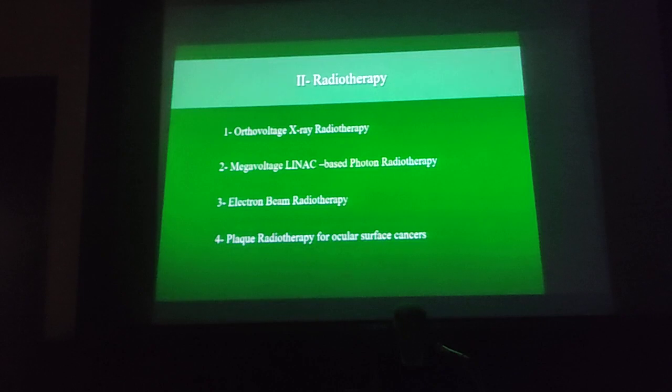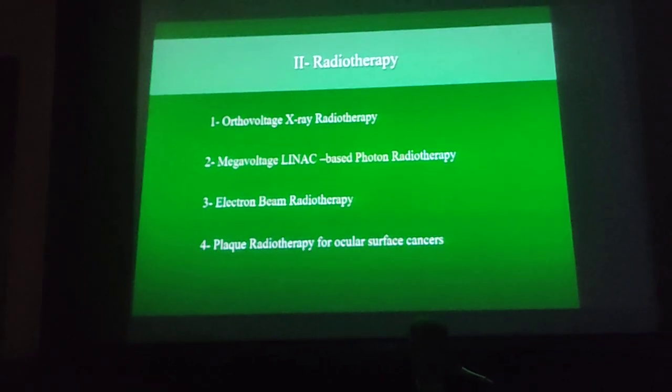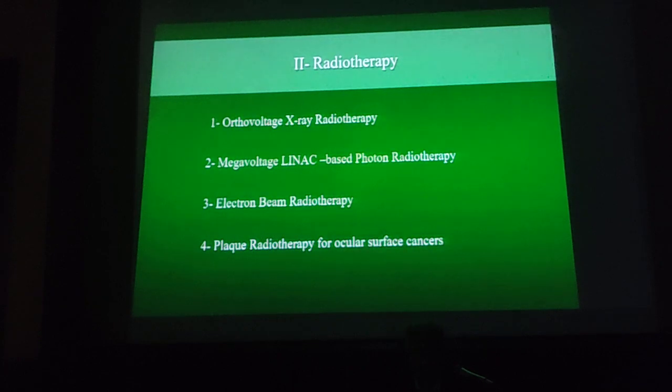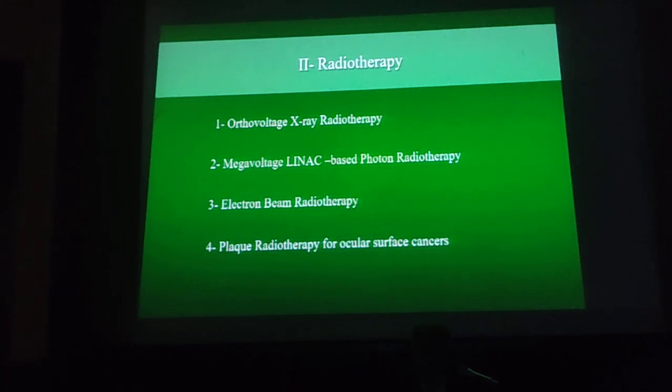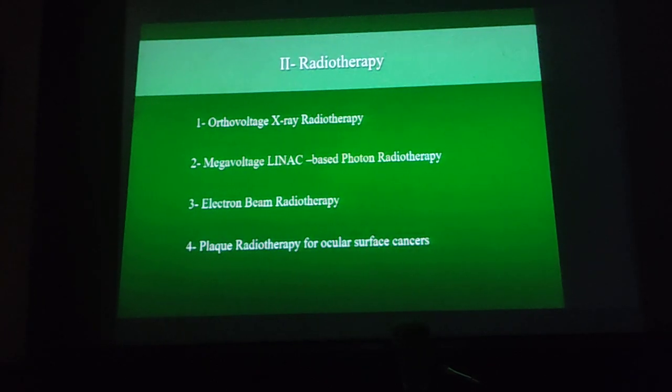The megavoltage that we talked about in treating the melanoma, the one that rotates around the eye, we use it for special indications for periocular tumors. Electron beam radiotherapy and plaque radiotherapy actually can be used for ocular surface tumors.